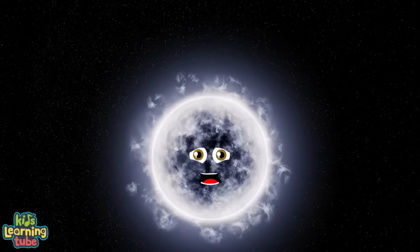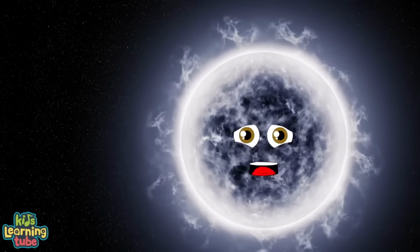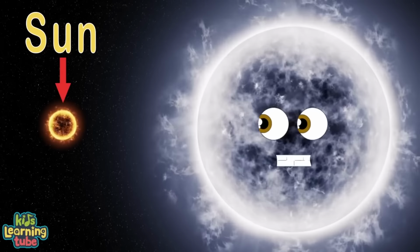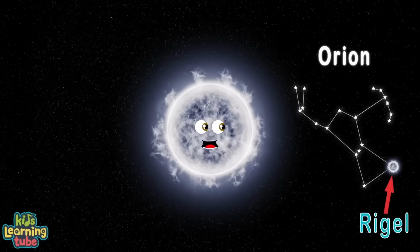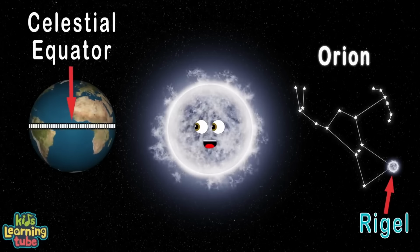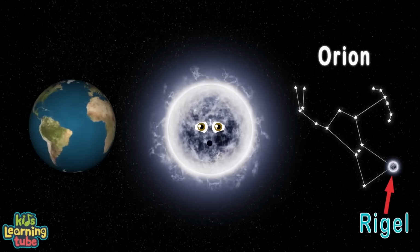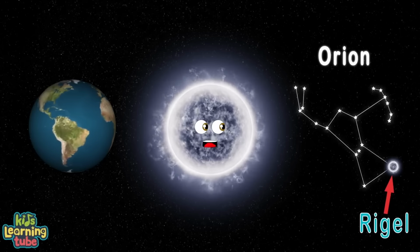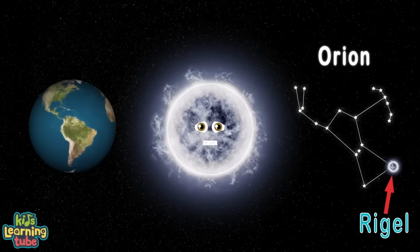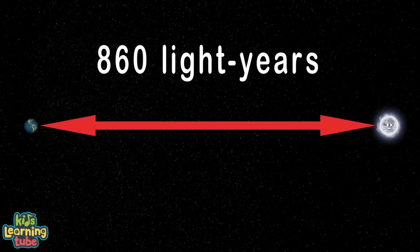I'm classified as a blue-white supergiant star, how fun, which is a hot luminous star that's bigger than your sun. I belong to the Orion constellation. Locate me from the celestial equator, from Earth on my run. I am visible throughout the world, of this I am sure. Located in the hunter's leg of Orion, I assure. From the Earth my distance is 860 light years to be clear.